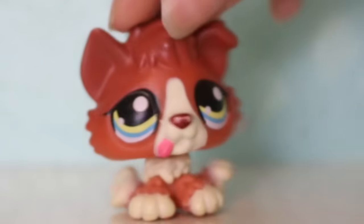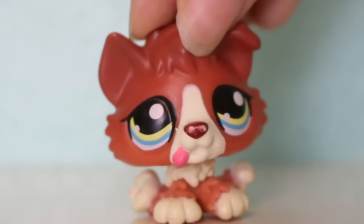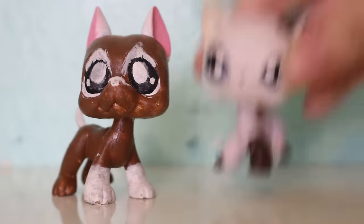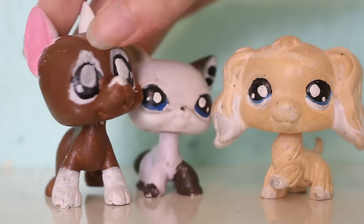That all being said, there was one fake pet that I am keeping that I think is super adorable, and it's this one. It's a little puppy version of this collie, and I do think that this one is super, super cute, and I don't really mind that it's fake, because it's one of those custom LPS, so that's really cool. We've also got some customs, and they're actually really cute. So we've got a Great Dane, this short hair, and this Cocker Spaniel. I think all of these are really cute and well done.